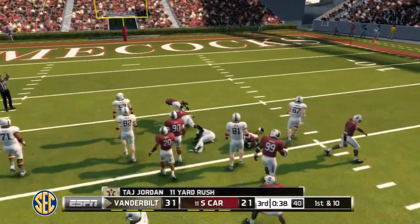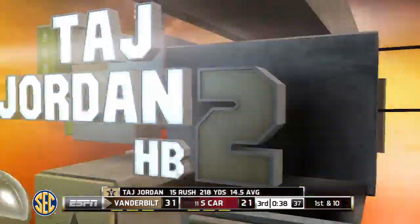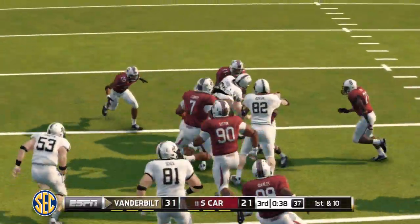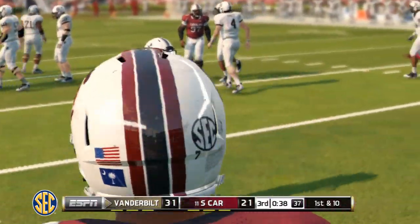Jordan sidesteps his way across the first down marker as Jadeveon Clowney is all over Jordan at the end of this play, but it doesn't matter because the damage is done as Jordan picks up the first down on that play.